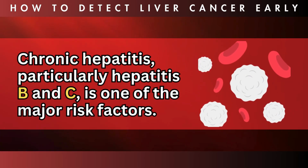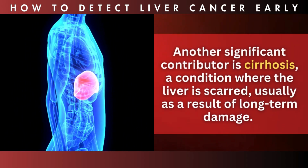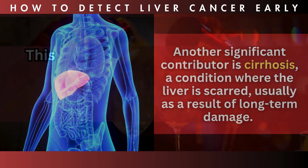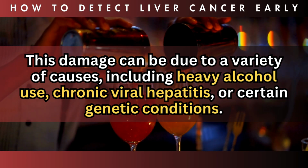Chronic hepatitis, particularly hepatitis B and C, is one of the major risk factors. Another significant contributor is cirrhosis, a condition where the liver is scarred, usually as a result of long-term damage. This damage can be due to a variety of causes, including heavy alcohol use, chronic viral hepatitis, or certain genetic conditions.